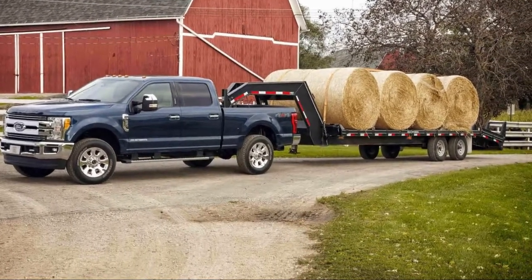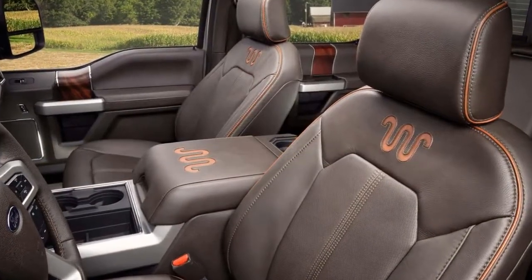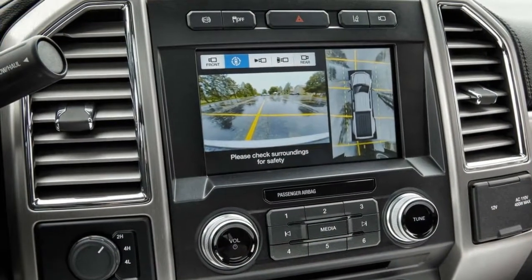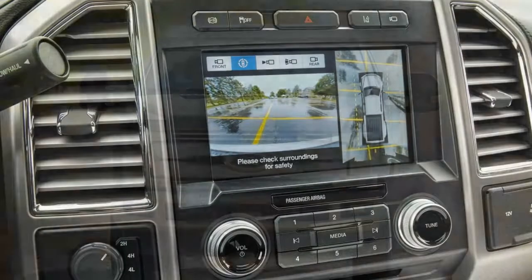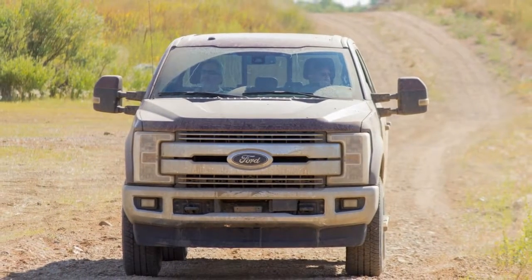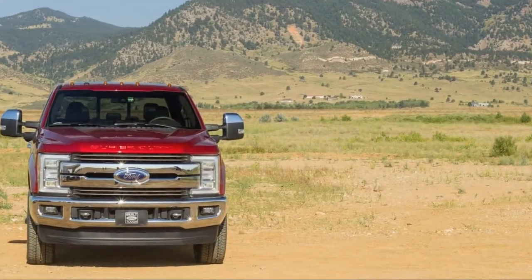XL and XLT trucks are the ones you're likely to see parked at job sites, Lariat trucks will likely be parked in driveways, and King Ranch and Platinum versions of the Super Duty will be back at job sites, just in the foreman's space. Two engines in numerous powertrain configurations offer payload, towing, high mileage, or comfort configurations that can suit any shopper.